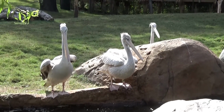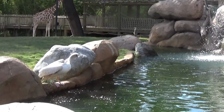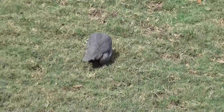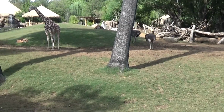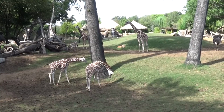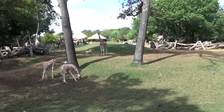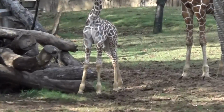Also in the big giraffe exhibit is a couple of pink-backed pelicans. So I don't know the name of these birds, but they're pretty funny looking birds. I like how they all kind of hang out together. This is in that giant, really savannah kind of area with the giraffes. So the way this exhibit works here is that in the middle is this large giraffe savannah area, and around the outside is a whole bunch of different animal exhibits. Let's go check those out after I get a shot of the little guy.